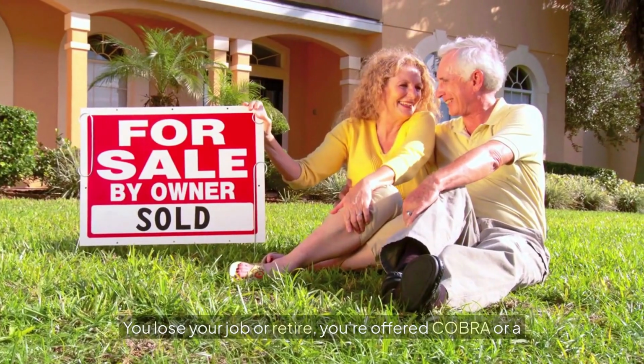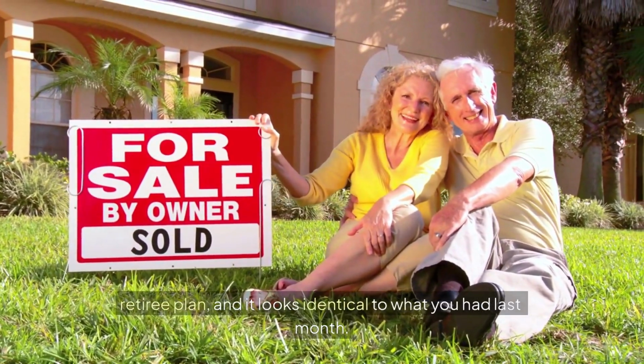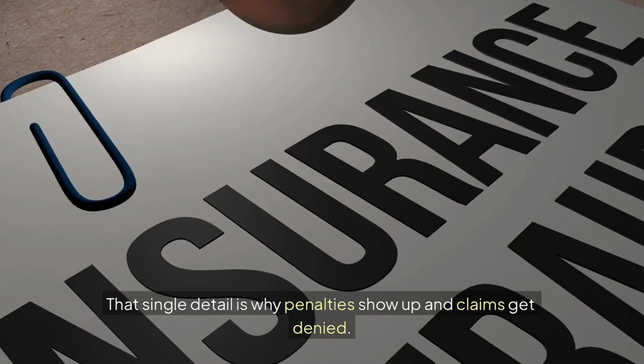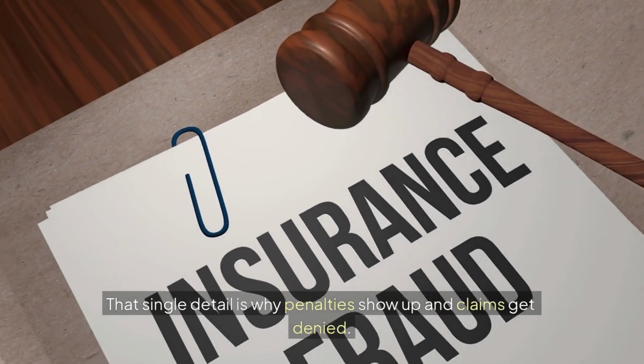You lose your job or retire, you're offered COBRA or a retiree plan, and it looks identical to what you had last month. But for Medicare timing, those aren't current employment coverage. That single detail is why penalties show up and claims get denied.